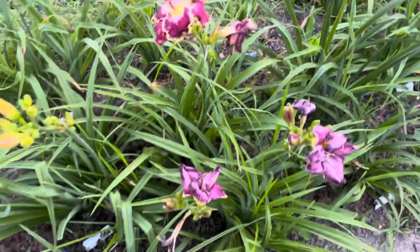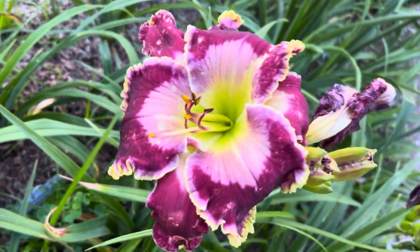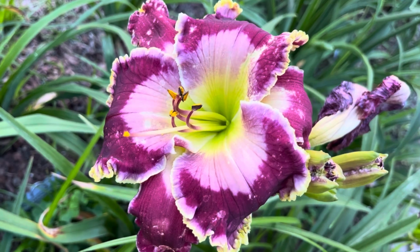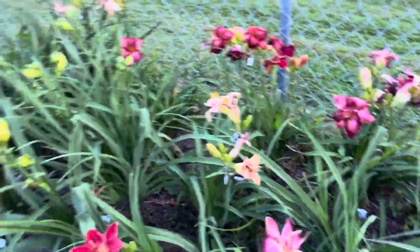Here's a nice bloom of Pray Without Ceasing from Carol Emmerich. It's very pretty. I crossed Pray on Be Cool. Good watermark.